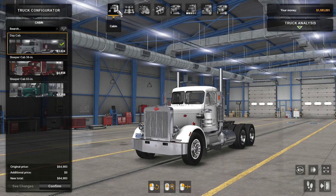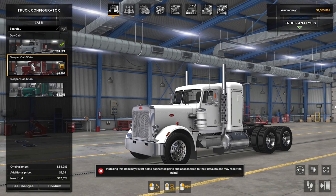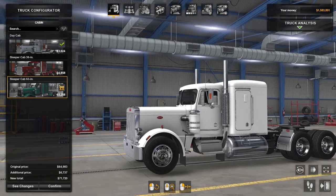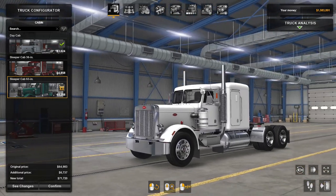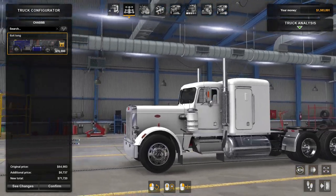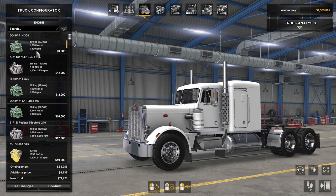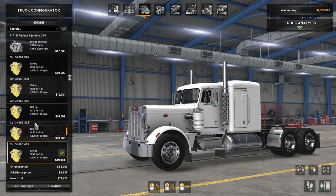So here we go. Going to get three cabins. Day cab, sleeper cab, 36-inch, and sleeper cab, 63-inch. Chassis is only one chassis for this. Engines, there are a bunch. Got your Detroit diesels. Cats.